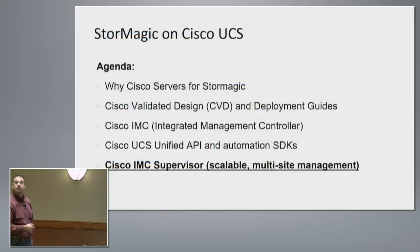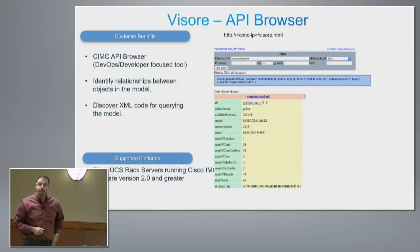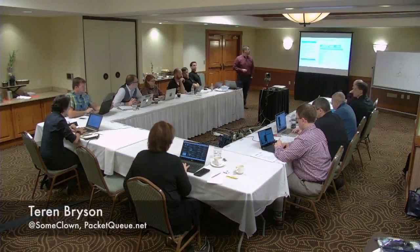How documented are the Python modules and things like that? So actually up in GitHub, there's lots of information that talks about all the different modules that are available.